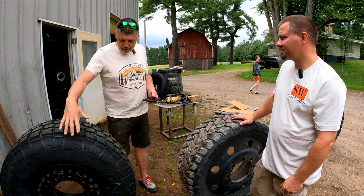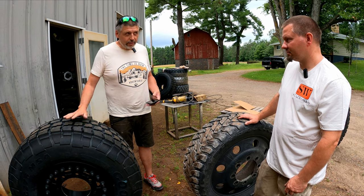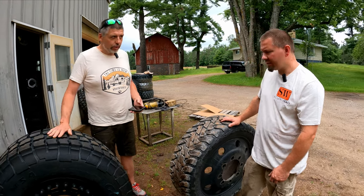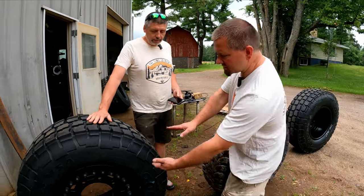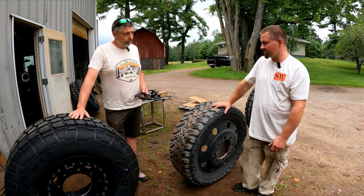Okay. But because this is a taller tire on a smaller rim, I'm thinking it's going to ride a little better. For sure. It's a stronger tire too though, right? Because your section height, this is right here. Oh, that's a lot more rubber. Cushion. You'll probably be able to run lower air pressure, which is going to help a lot.